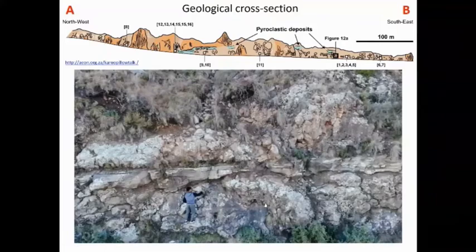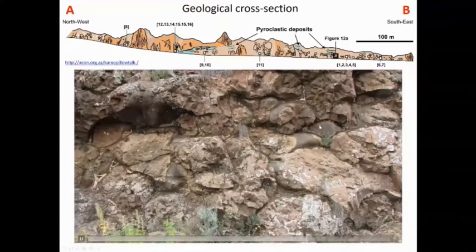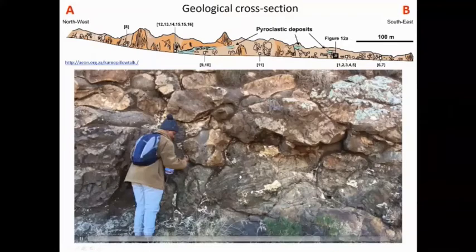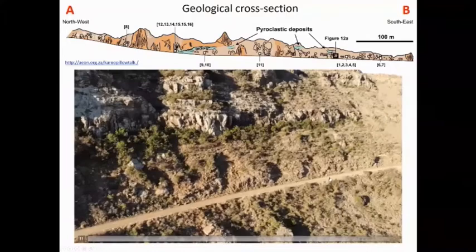Here are some more detailed pictures of the contact between the pillows, the bubbles in the pillows. That's something I'll show you that we use to study this outcrop. And the general section, you can see it's very easy. It's along the road. I think it's a famous section, but for some reason we had to discover it by ourselves. So that makes it even more fun.